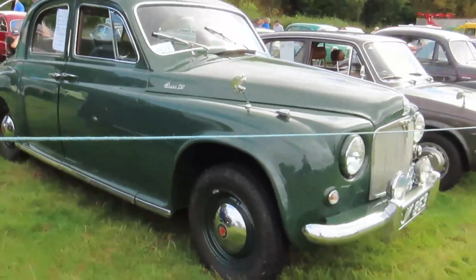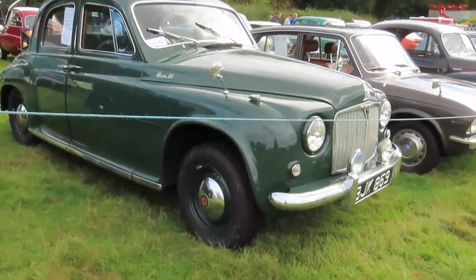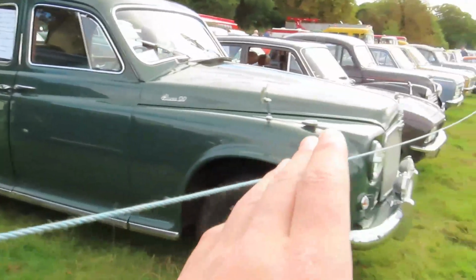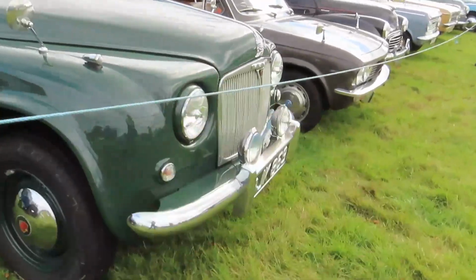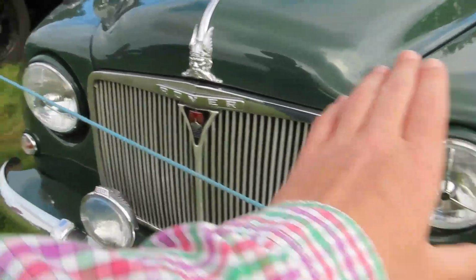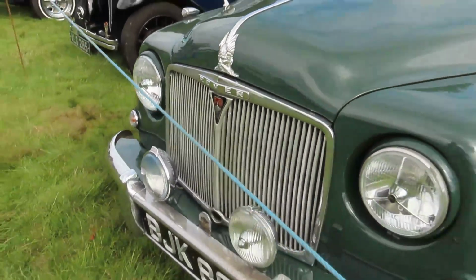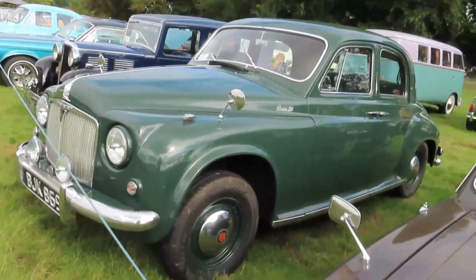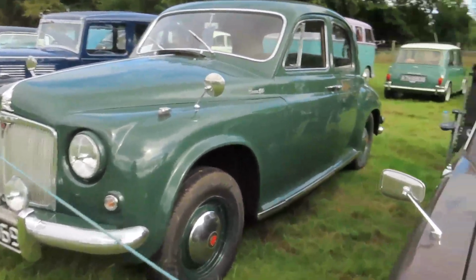Rover 90. This is one of the earliest of the P4 shapes. The back was just a bit different on the very early ones. Not the earliest, because the earliest was the Cyclops with the one light in the middle. But this is probably the first of the ones with the two P700 Lucas headlamps either side. Seen that one at Capesthorne, I think. That is a really, really nice one. I do like the early ones.